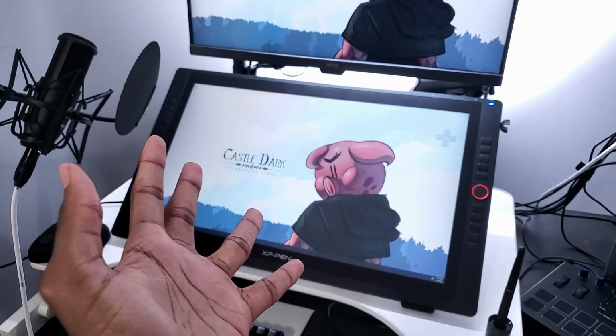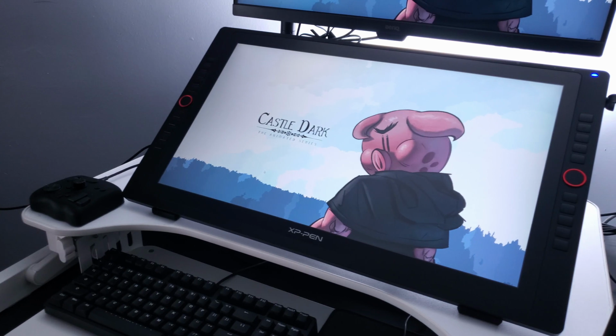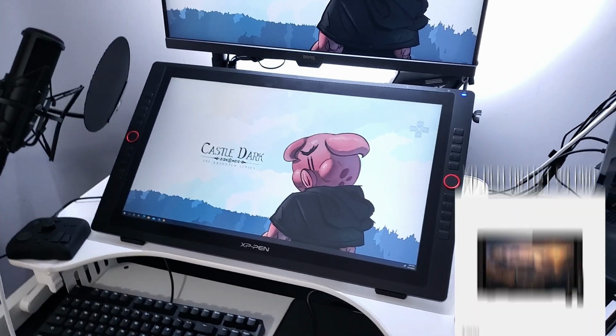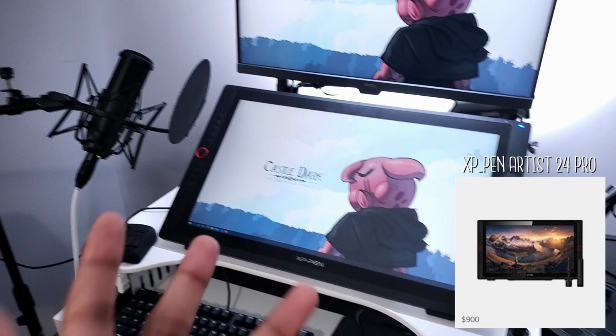The Artist 24 Pro was sent to me from XP Pen about a year ago, and it has been a complete pleasure since then. I've really had no real issues with it. The only issue I've had, I think, has to do with the HDMI port on my computer. It might be a bit faulty, and that's a graphics card issue.